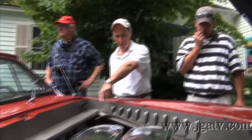What were the 54s? In 54, they cut it off and put in the PowerFlite fully automatic, but still a 331. 55 was the same, and then in 56, it went to 354, and then 392. Yes. Okay. Right, exactly. It's very much like an American Bristol. Coach built car. Yeah. You know. Yeah.